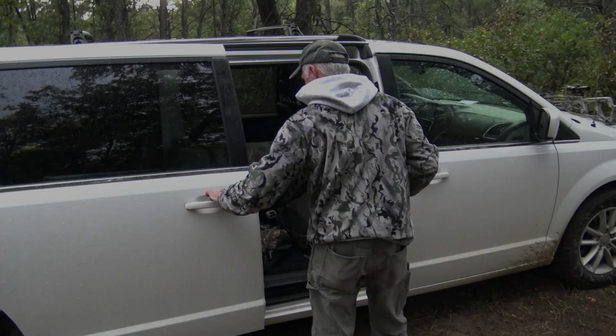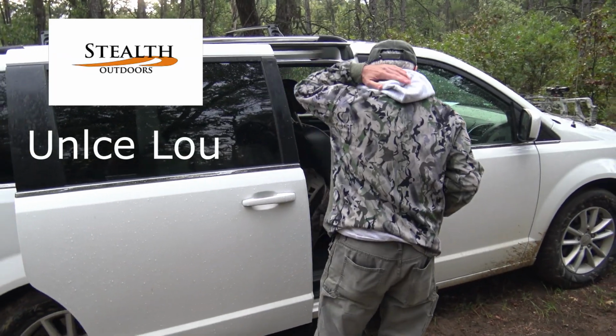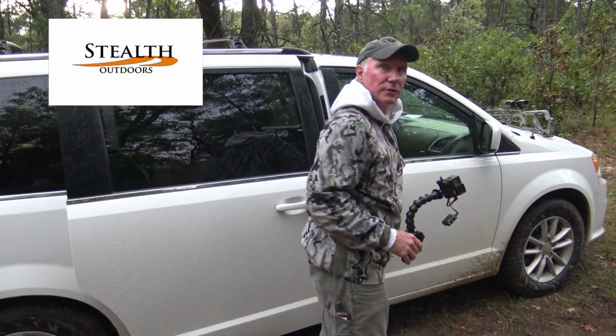So just saw a nice buck. Probably a 6-pointer. Didn't look like he had broad tines, but at least it shows that they're moving in the daylight. It was right off the road. Wasn't too skittish of us though. It's encouraging.